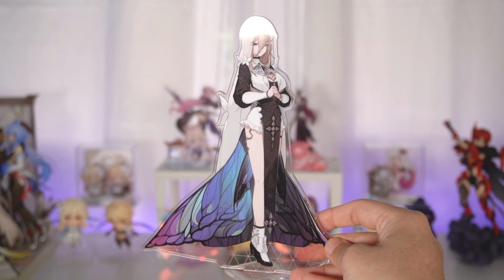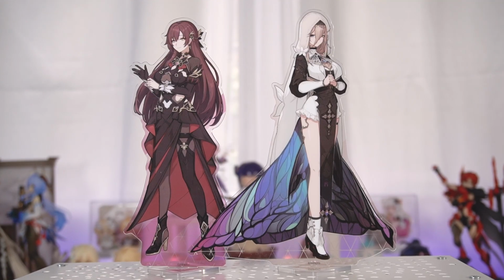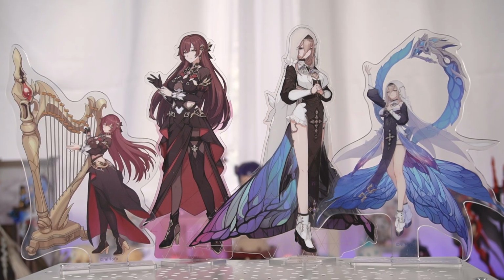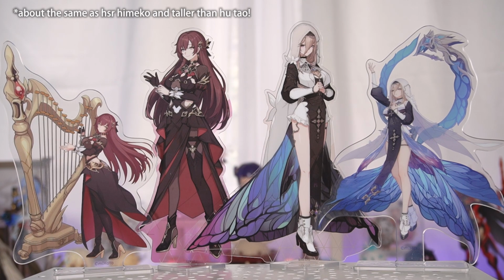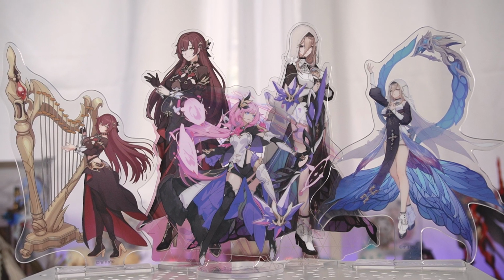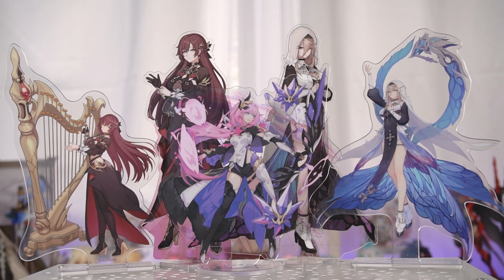And I would have picked up Alicia too, but she was just a tiny bit more expensive. But in all seriousness, these are more like jumbo acrylic stands that retail in that price range, so it's not too bad. And they're almost 7 inches tall, so they are taller than the Hu Tao and Himeko ones from earlier. And just for fun, here is a smaller yet more affordable Elysia acrylic stand that you can find, because there is no way I would ever pay 30,000 yen for a single acrylic stand.